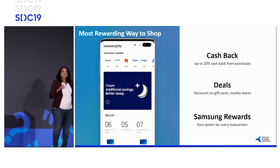And these points could actually be redeemed against a new Samsung phone on Samsung.com. So this feature lets us reward our loyal users and help them convert their engagement with Samsung Pay into actual discounts against their next smartphone.